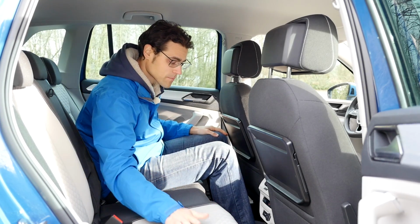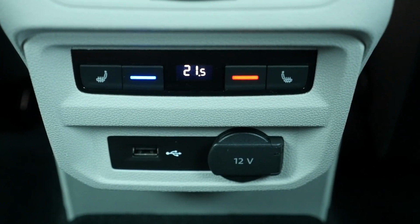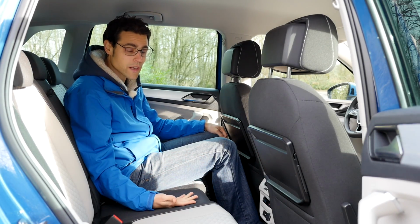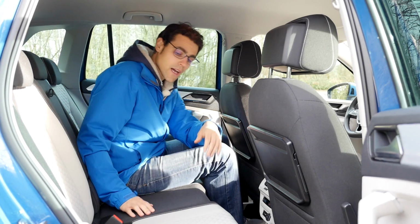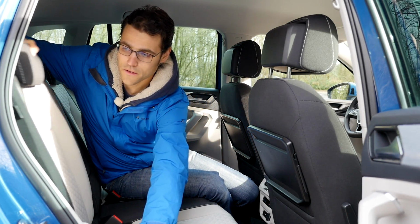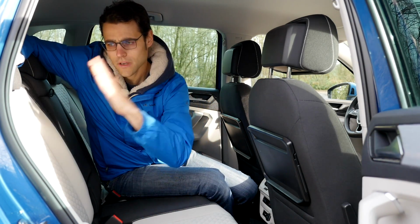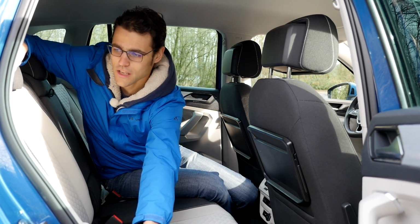Also the nice setup here as for the seat surfaces. I got another USB port here, optionally also a 3-zone AC available. And what is also a good solution, you can change the angle of the seats if you want to sit more upright or lean back a little bit more. A good solution.